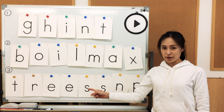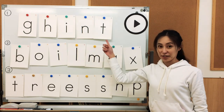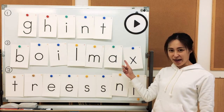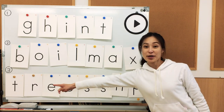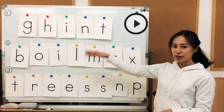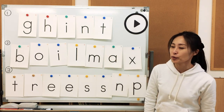I have three words for you. Word number one is Gint. Gint. Word number two is Boilmax. Word number three is treason. No, these aren't words, but we have to shuffle the letters to make words. So I'll give you some clues.